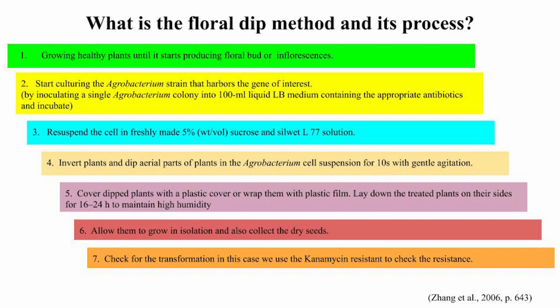The entire process starts with growing healthy plants until they start producing floral buds or inflorescence. Next, when it comes to that stage, start culturing the Agrobacterium strain that will harbor the gene of interest. Then resuspend the cells in a freshly made 5% sucrose and Silwet solution. Then invert the plant and dip only the aerial parts of the plant in the Agrobacterium cell suspension for 10 seconds with gentle agitation.